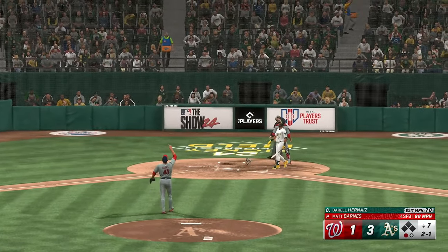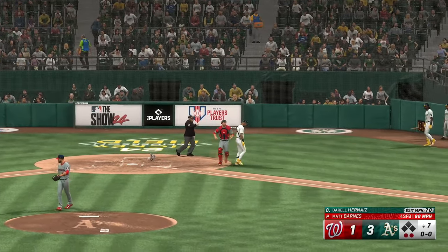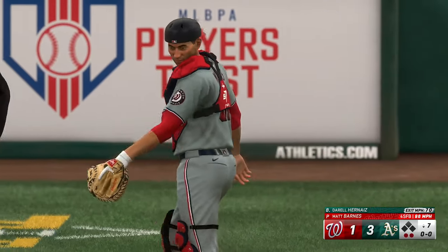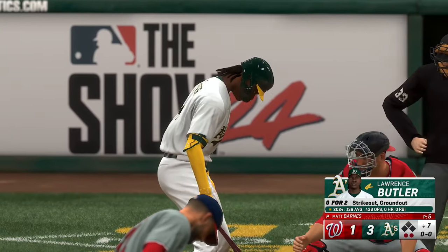Swing and a pop-up. Foul territory for the catcher. Millis makes the catch. 2 away. The right fielder, number 4, Lawrence. Lawrence Butler up next for the A's.